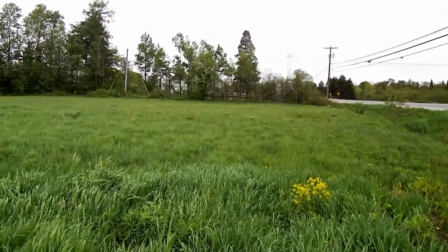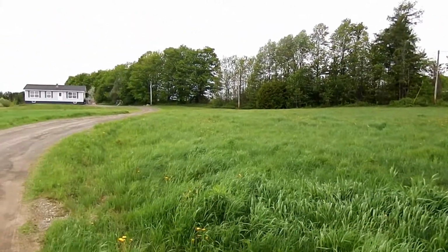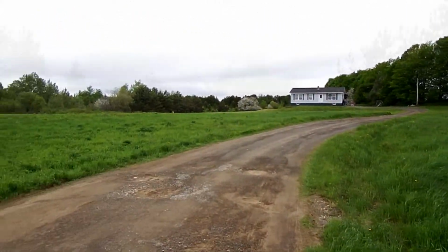The tree line, the rock wall, is your north line. The one-owner home is set back from the road.